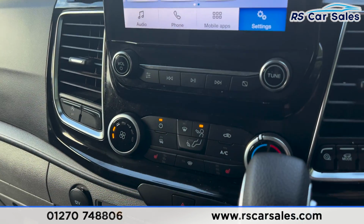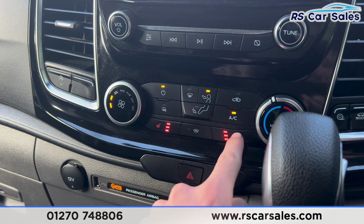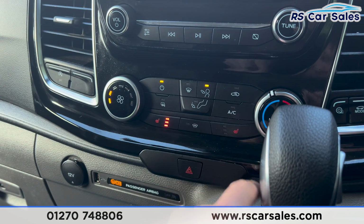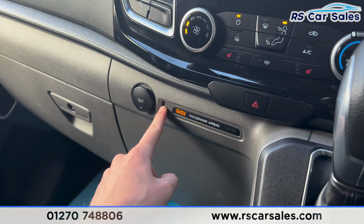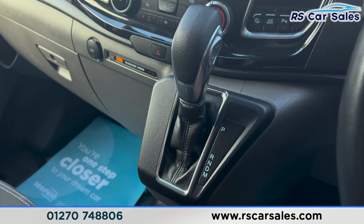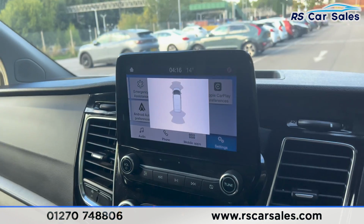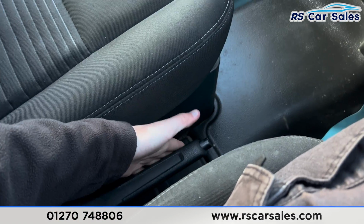Further down from there you find the climate control. We have the ice cold air conditioning and we also have heated seats either side, all working as they should do, as you can see. We then have a 12-volt connectivity and a USB port, along with having another one up here as well. Automatic gearbox, and if you put the car into reverse, you'll find the parking sensors appear on the screen. Back into park, we have the manual handbrake just down here.